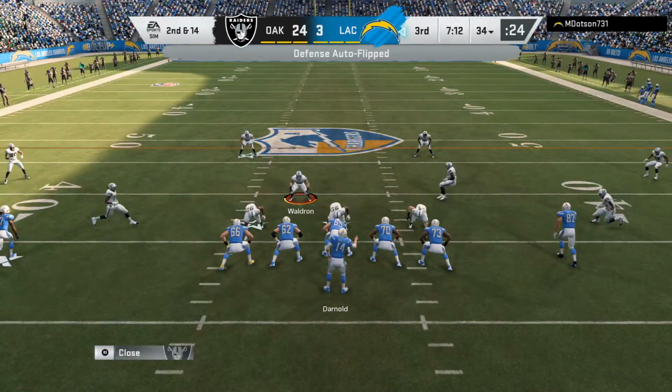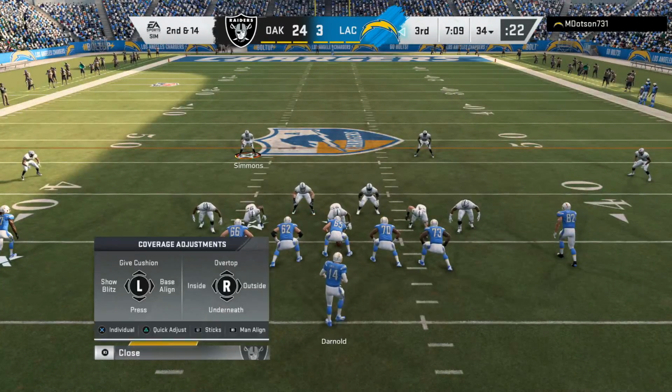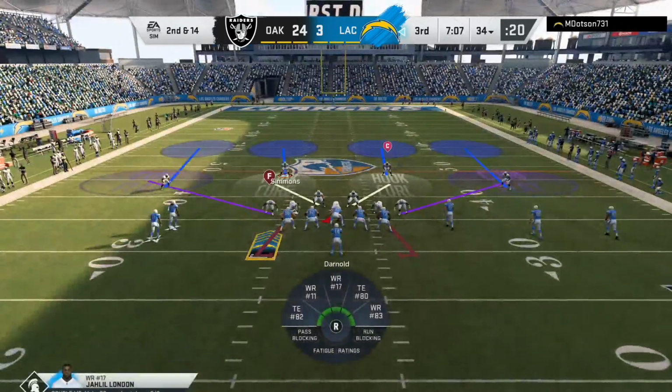So after the sack, here's 2nd and 14. You ain't doing nothing today.